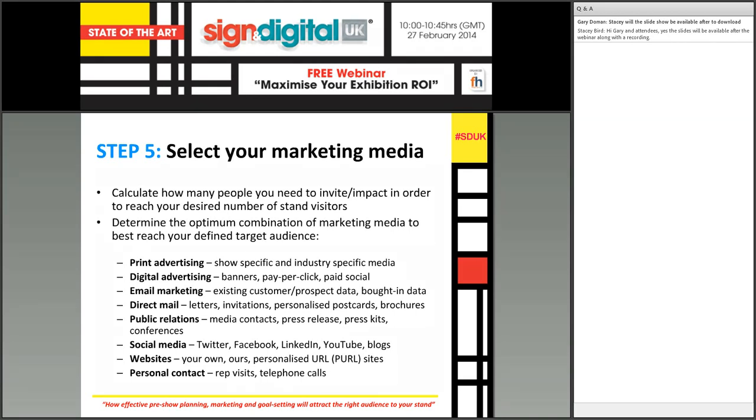From the earlier work you'll have done on setting your SMART objectives, you'll be able to determine the size and scale of your campaign to attract the optimum number of attendees to your stand, which reaches the right people. The other thing to remember is with 150 companies exhibiting at the show, your competitors and everybody in this market will also be looking to send out marketing campaigns at the same time. So make sure you're choosing channels that give your product and brand some standout.